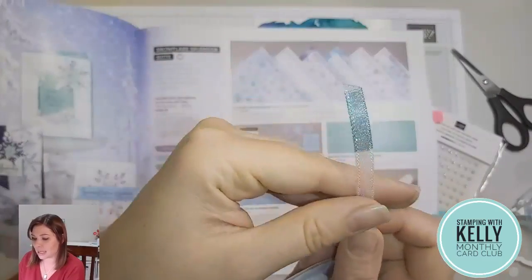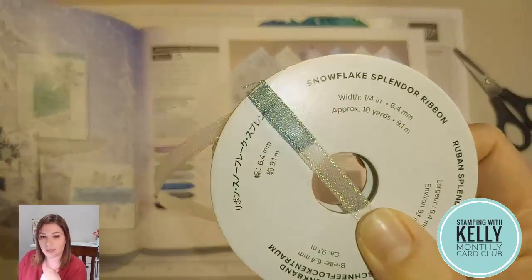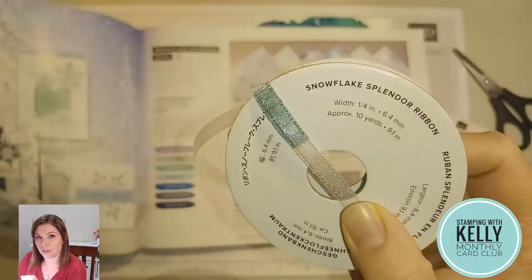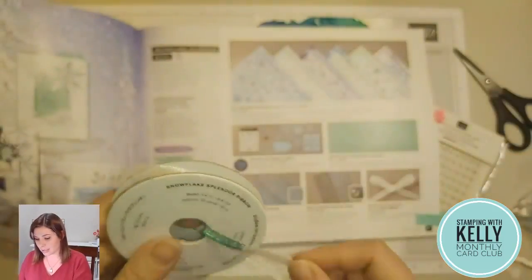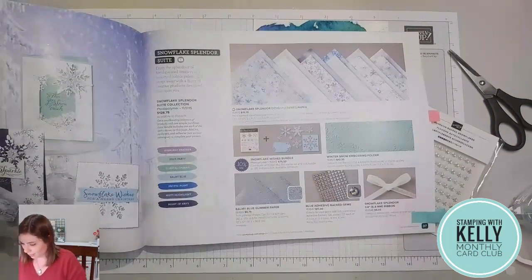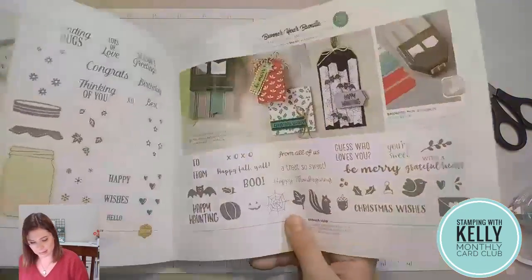But you can also use your Stampin' Blends to color this whatever color that you want. So I used the Pretty Peacock, and isn't that beautiful? It still retains all of its shimmer and its shine, its sparkle, and it just takes it up a notch. So anything white can be whatever color that we want, right? We know the versatility of white.